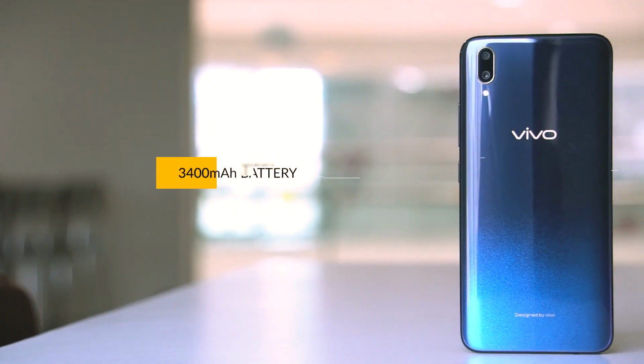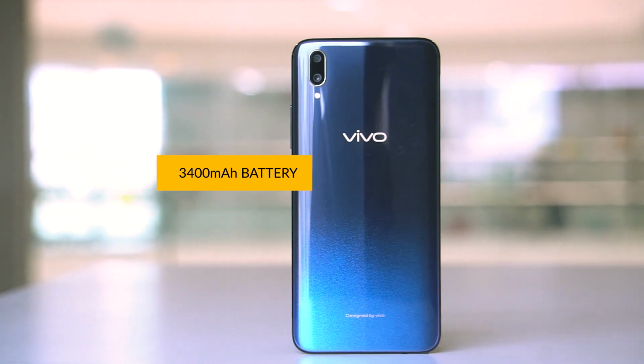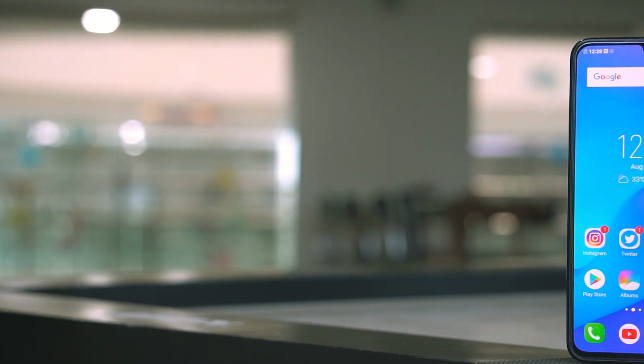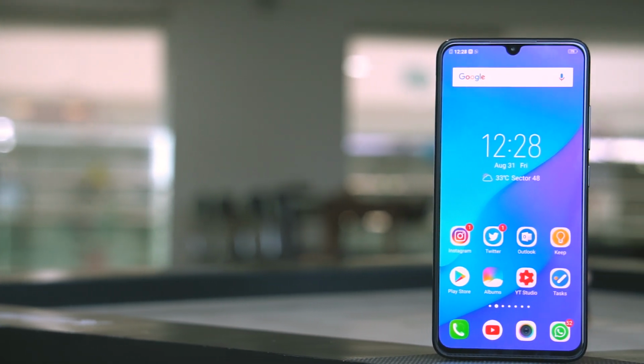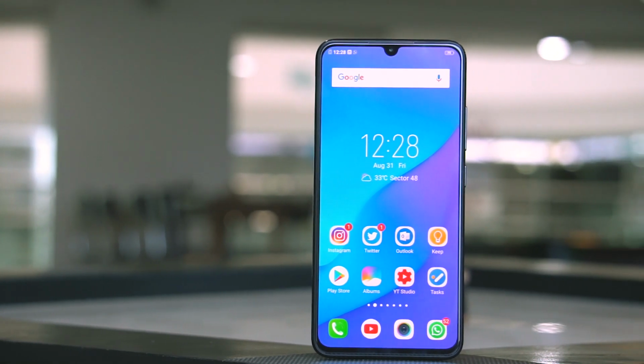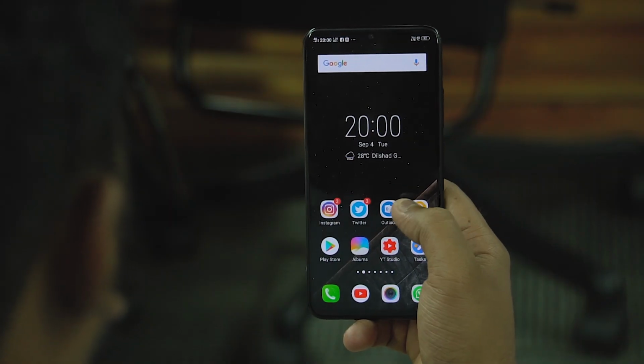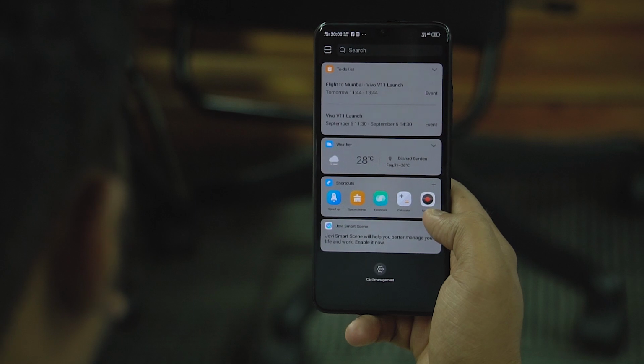The Vivo V11 Pro comes with a 3400 mAh battery, which is not good and not bad. The size is not that big a problem, but the fact that the display is so big and so bright obviously affects the battery life. That said, it's an AMOLED display, so if you use a black wallpaper, use black elements, then obviously you'll save a lot of battery life.